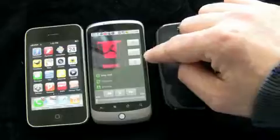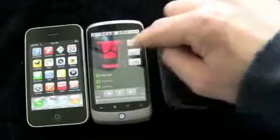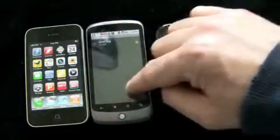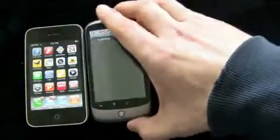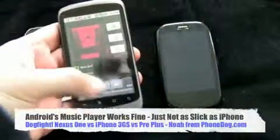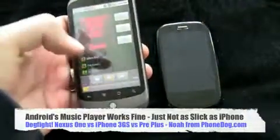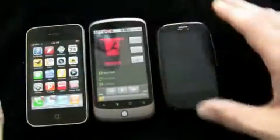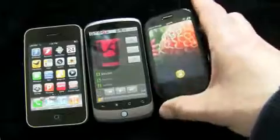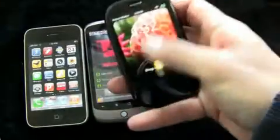It works, and it does what you want it to do. You can do playlists and everything else. I don't know, it just doesn't look as appealing to me as the iPhone does. But again, certainly you can get the job done, but you're storing everything on a micro SD card.